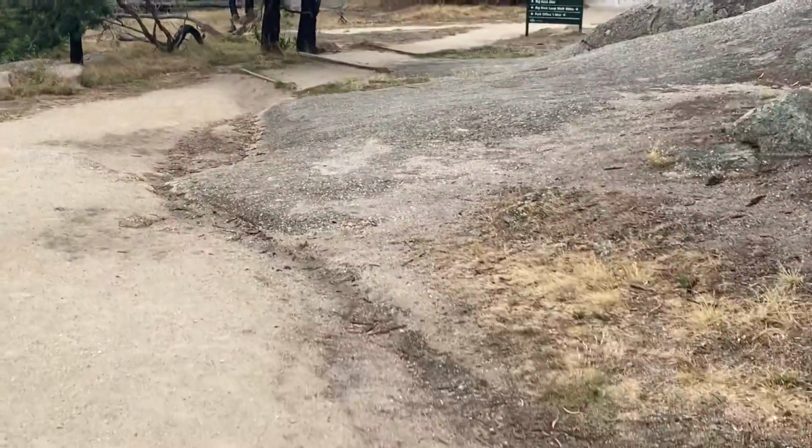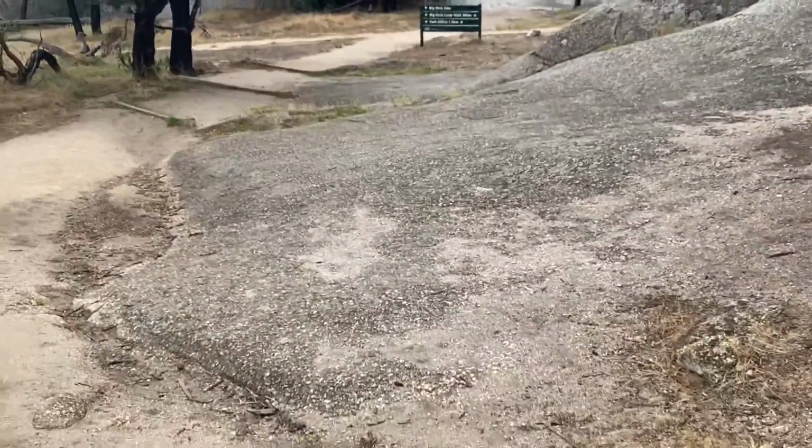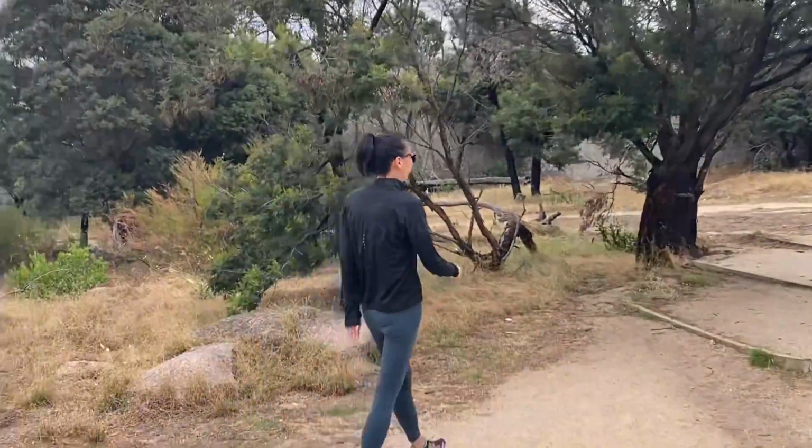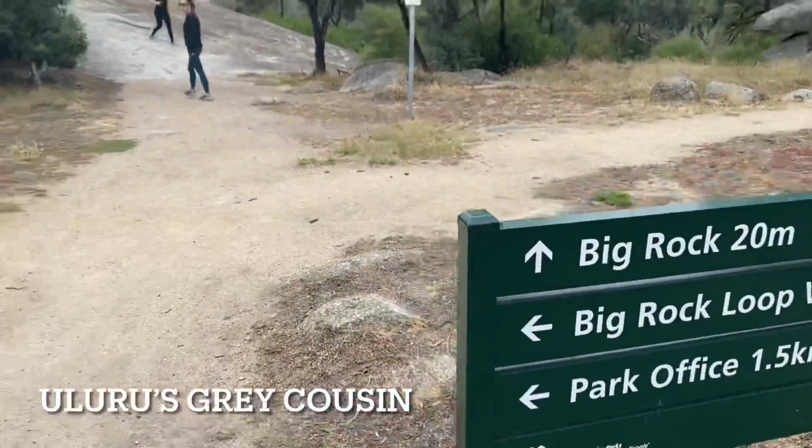3.5. It's 500 meters to the rock, but there's a walking track you can do, where you walk around the big rock. So because we missed out on climbing all the roof, you can climb.